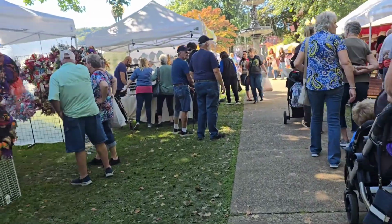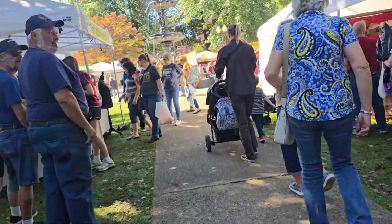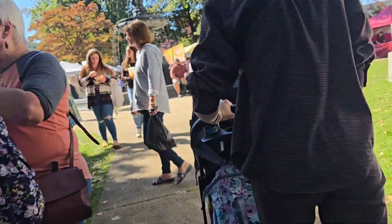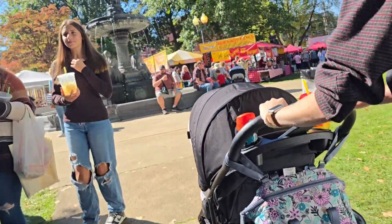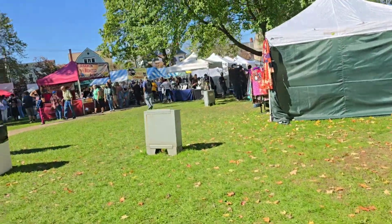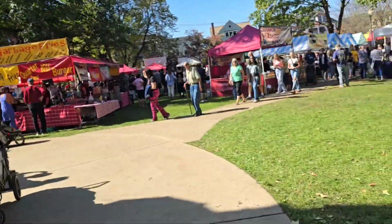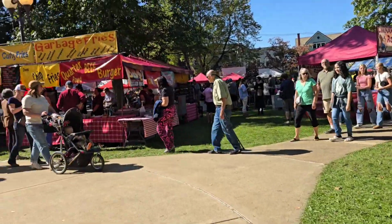Something that I'm noticing is that there are a lot of empty spaces here at Applefest this year. Clearly a lot of very unhappy vendors who decided not to come back. But, sitting here, I'm looking for the coffee booth. I know that they're a pink booth.